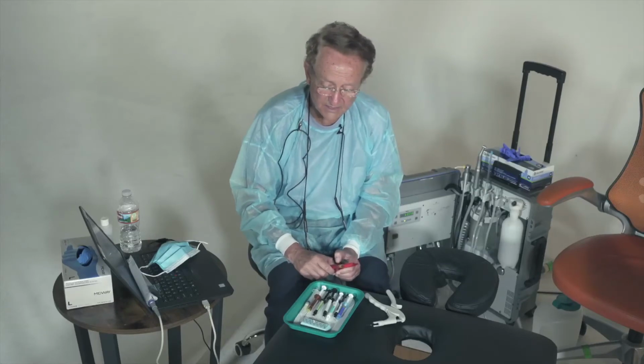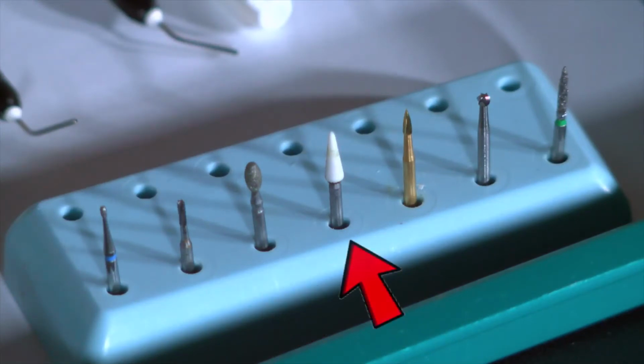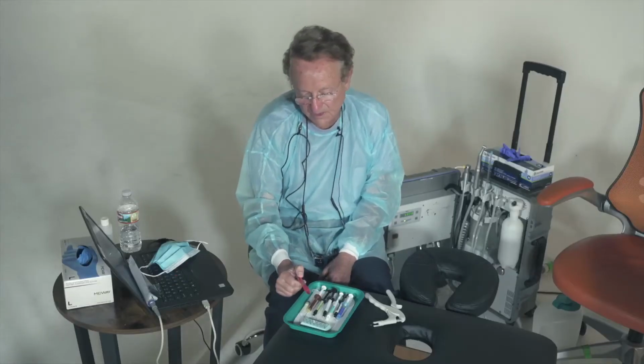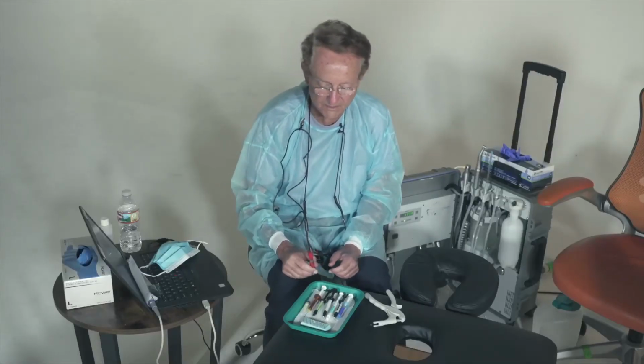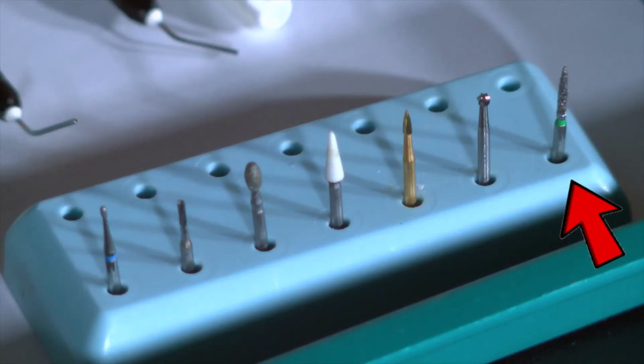For finishing composites, I use an egg-shaped diamond. To get out the flash, I use a pointed white stone, and sometimes I'll use a 12-fluted flame-shaped carbide finishing burr. The other burr that I use for operative purposes, if I do a pulpotomy, is a number 6 round carbide burr. I'll explain how I do pulpotomies a little bit later in the video. And this next burr is a straight, narrow diamond with a pointy chamfer end. Those are the burrs that I use.